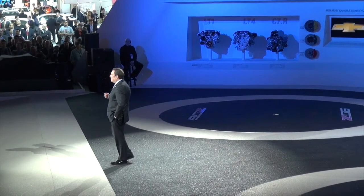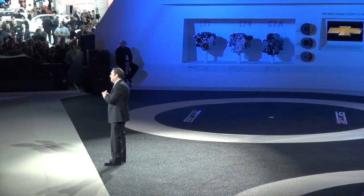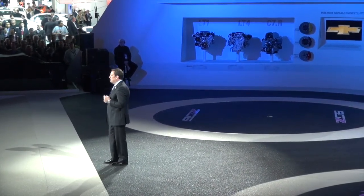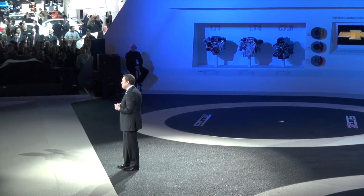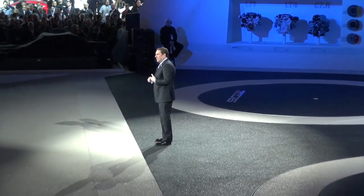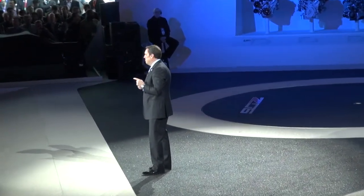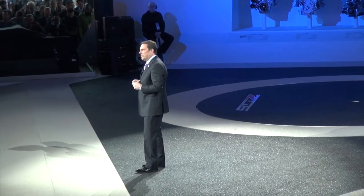And the Corvette Stingray was the most awarded car in the industry for 2013, winning accolades from Automobile Magazine, Car and Driver, Yahoo and Esquire, and just this morning, the North American Car of the Year. I can't tell you how honored we all are to win both Car and Truck of the Year. It is very exciting for everybody at General Motors and our customers.